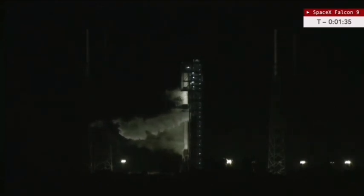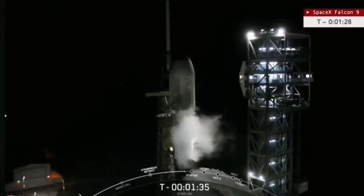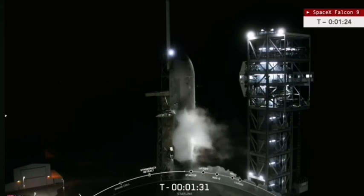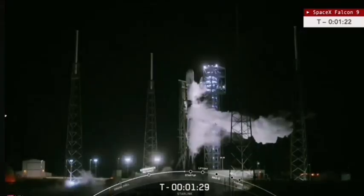Near that call out for LOX load complete, the Falcon 9 is now fully loaded with 1 million pounds of propellant. The venting we're seeing from the launch pad is SpaceX purging the strongback propellant lines, one of the last steps prior to launch. Now T-minus 1 minute, 20 seconds and counting. Call up for ground gas closeouts.